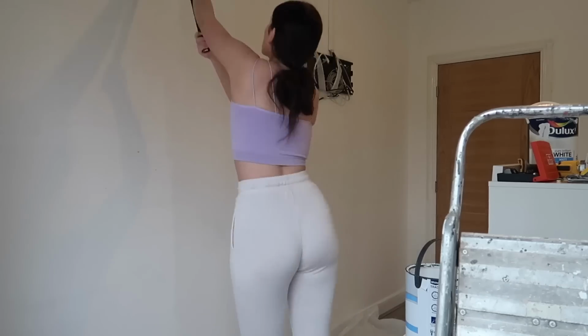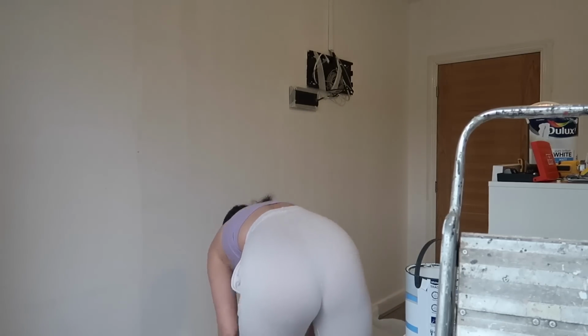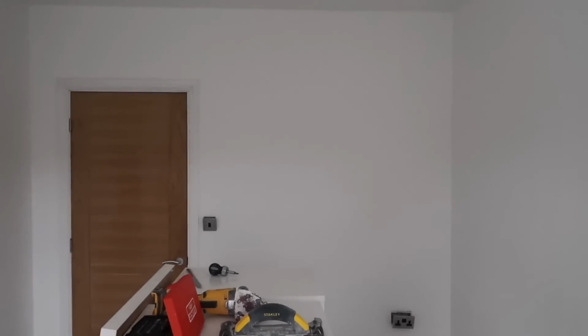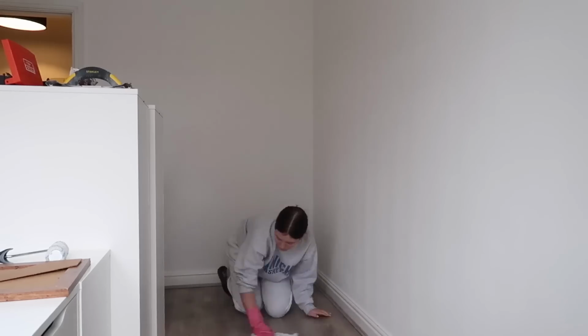So yeah, here's just some little bits of footage of me painting if anyone wants to see. To be fair, it was a white room and I was painting it just white again, so it wasn't super hard. But as you can see, it made so much difference actually painting it white again. It just brought so much more light into the room. It made everything look a lot more fresh and clean again. I'm so glad that I did this, as much as I hated doing it at the time.